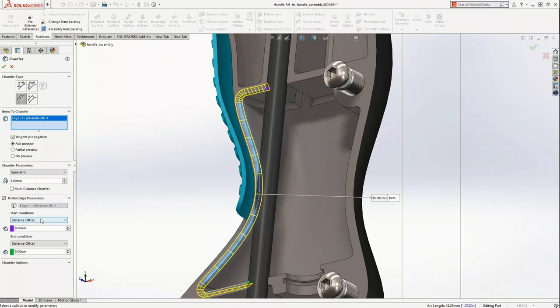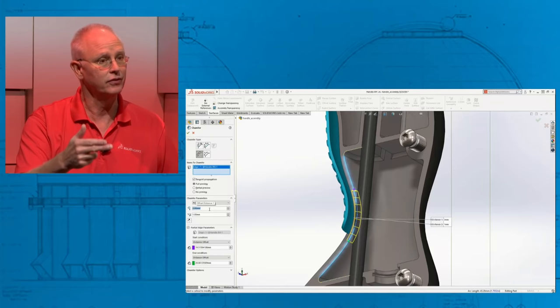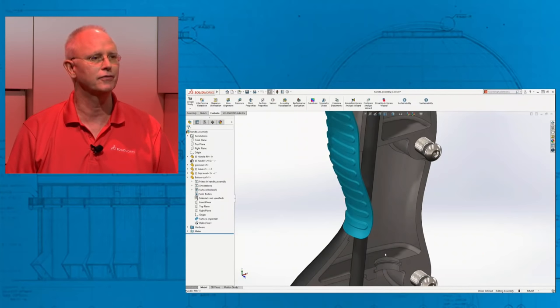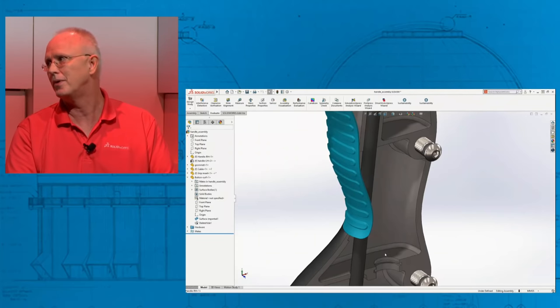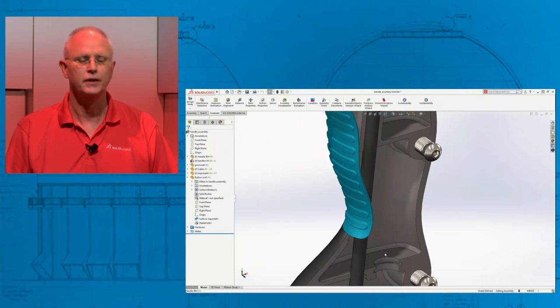In this case, I have various options for how I want to control the distance, or I can just use the drag handles right on the screen. These can be symmetric or asymmetric. And by the way, this is a chamfer, but this can be done for fillets as well. I can switch back and forth between chamfer and fillet, as we've had in the past. Again, we could have modeled these things in the past, but there are a lot of extra steps to achieve that same goal. This greatly simplifies the process of defining that.